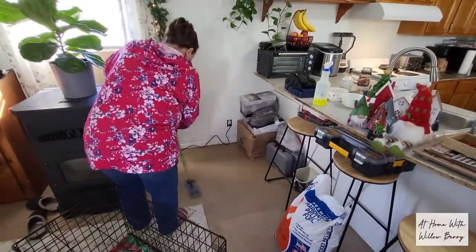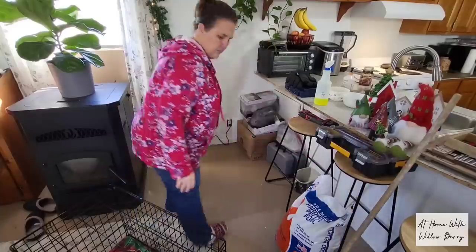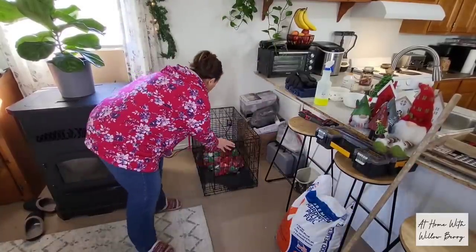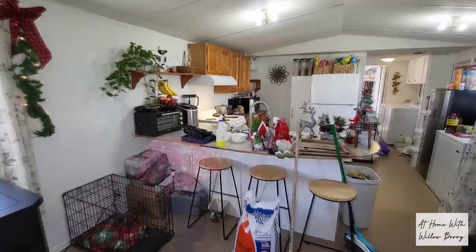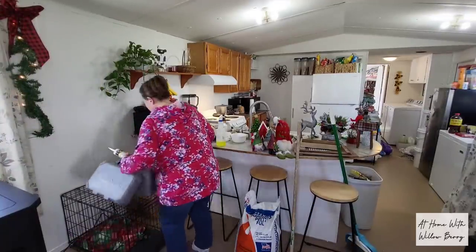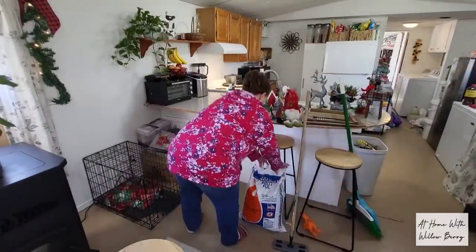It's going to be so nice when we finally move because Tim's going to have a couple of storage sheds for his tools, so they won't be strewn all over the house anymore. I'm just placing his tools out on the front porch, so when he gets home from work, he can put them away in his work trailer.